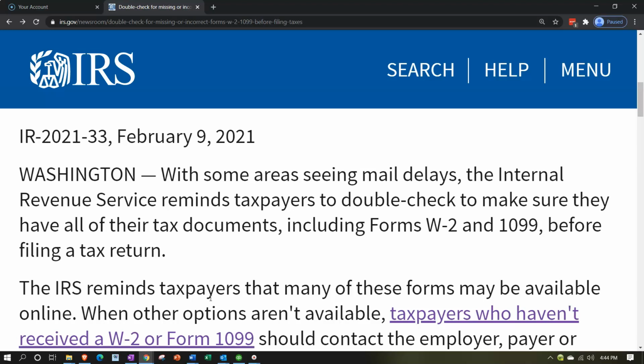Remember that these forms are going to be sent not only to you, but also to the IRS. So when you're preparing your taxes, you want to make sure you have all that documentation so that you can include it on the tax return so that it'll match what's on the IRS's side as well, so that you don't have any delays or problems with processing the return and hopefully getting a refund.